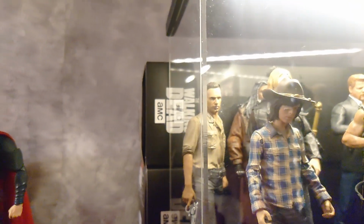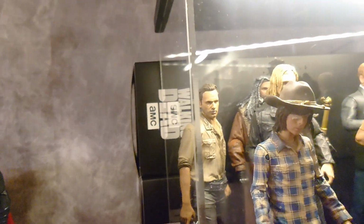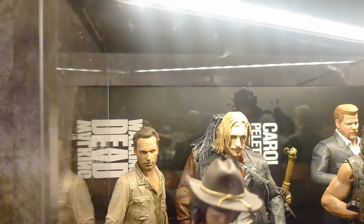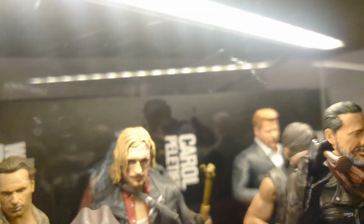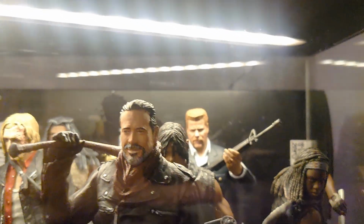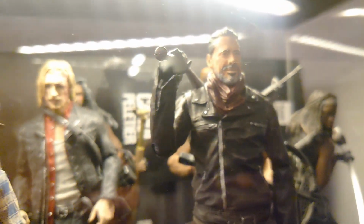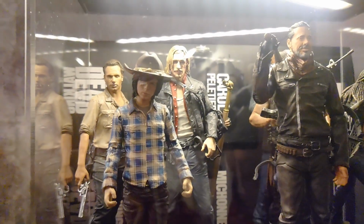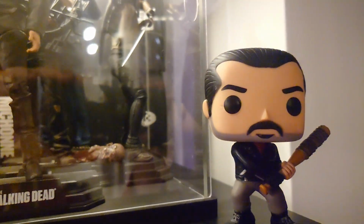Over here we've got some McFarlane Walking Dead figures. So we've got Rick, really quite difficult to see all of them in here, and we've got Ezekiel on the back there, got Dwight, got Abraham, see Daryl just there, got Michonne, Negan, and Carl.